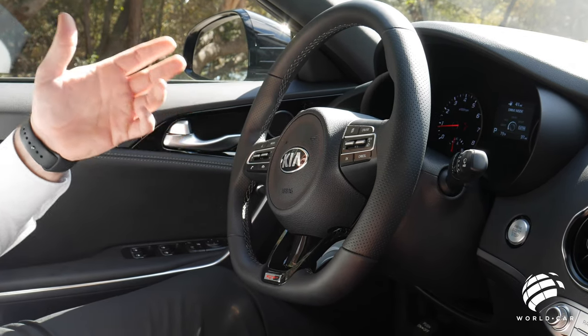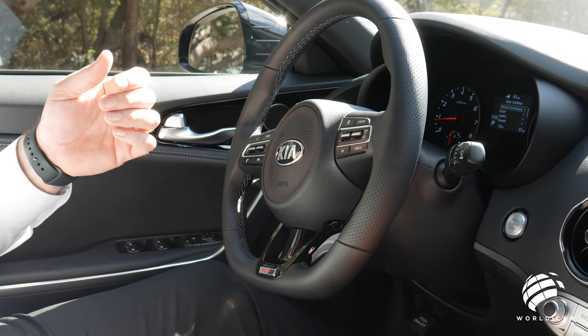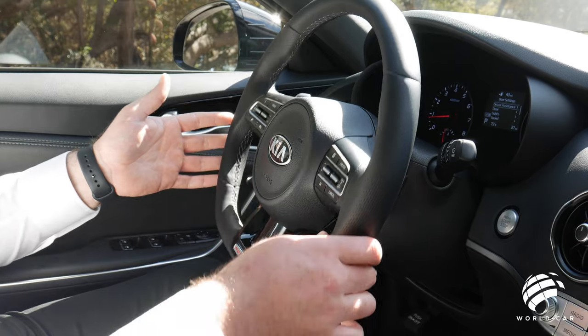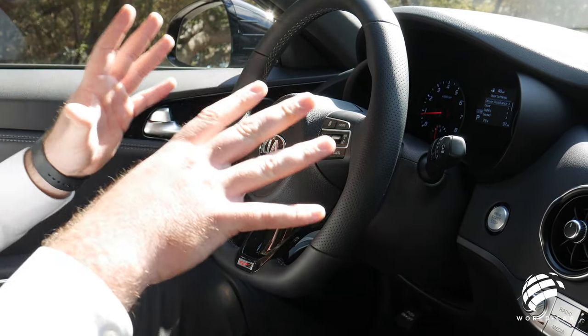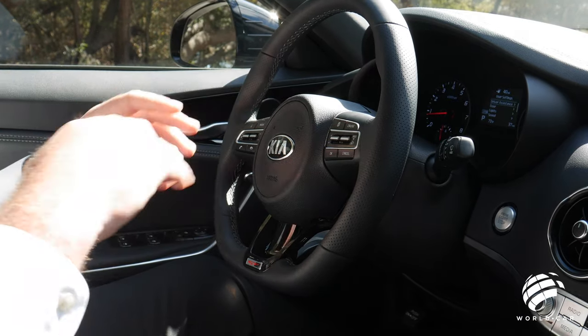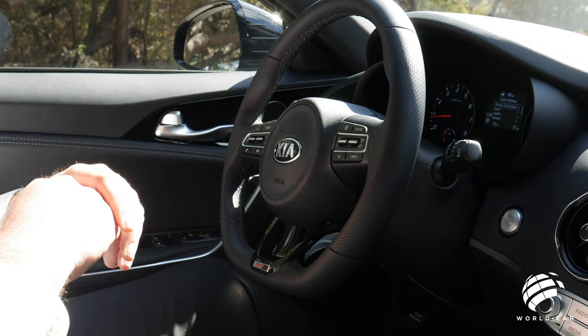And then custom, so you can set different things. How do you want your transmission to shift? How do you want your steering to feel? How do you want the acceleration to react? So you can really put in your own tune of how you want the vehicle to drive at any given point in time.